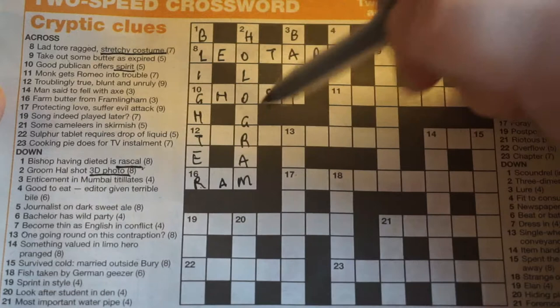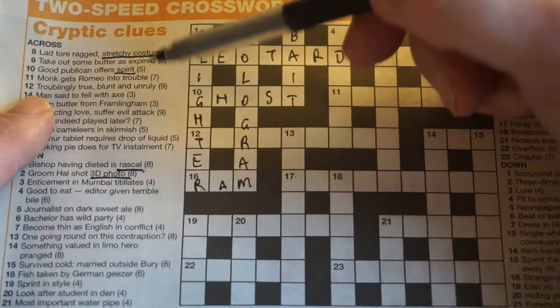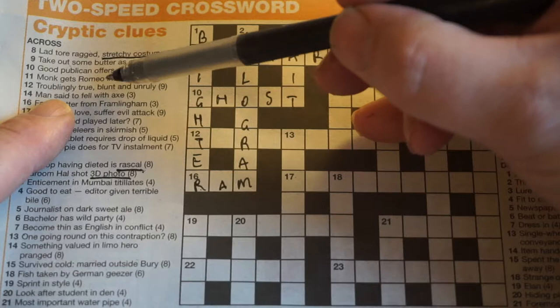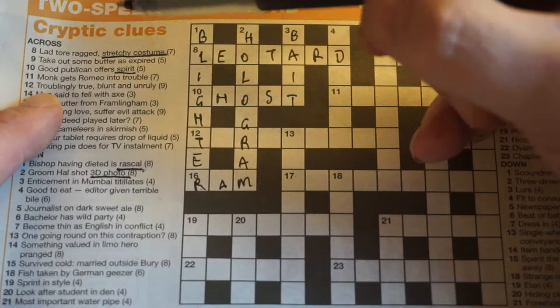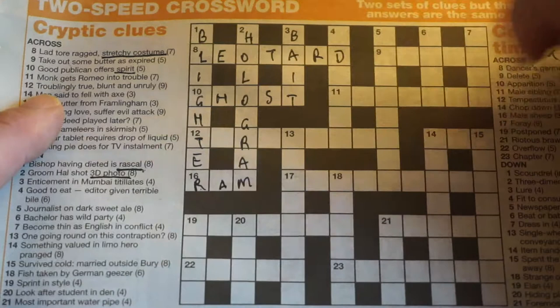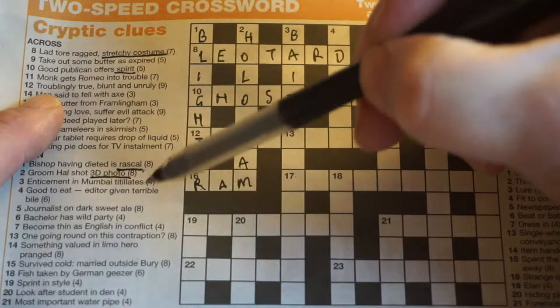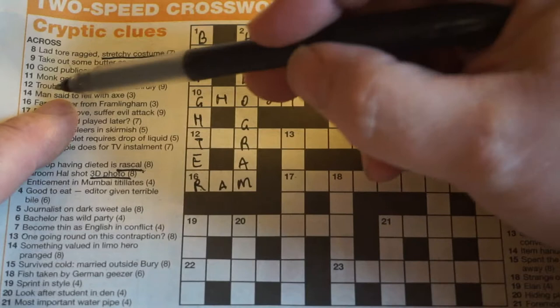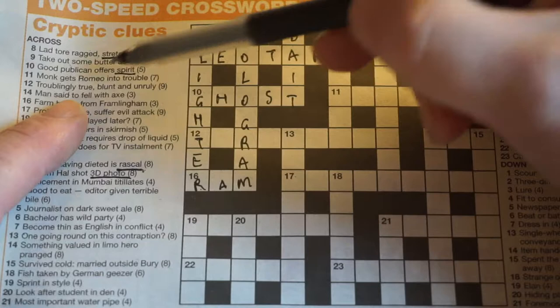Right, 12 across. Troublingly true, blunt and unruly. We've got T something R. So we've got blunt, and unruly. Right, so troublingly is an anagram indicator. There's a lot of anagrams in the Sun Cryptic, which is helpful because they're an easier form of clue. If this was the Times, there'd be like three or four anagrams, and the rest of it'd be a nightmare. Anyway, so we've got anagram troublingly. True blunt adds up to nine letters. So if you anagram that, you get turbulent, which means unruly.